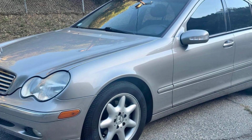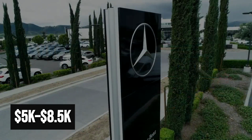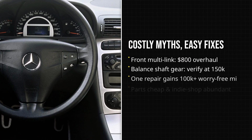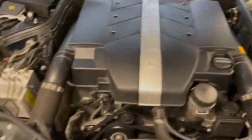A clean 2003 or 2004 C320 with 80,000 to 100,000 miles sells for $5,000 to $8,500. That is a compact Mercedes sedan with a proven naturally aspirated V6, rear-wheel drive dynamics, and a parts ecosystem supported by decades of independent shop familiarity. The market ignores these because they are old. The engines underneath do not age the same way the market perception does.